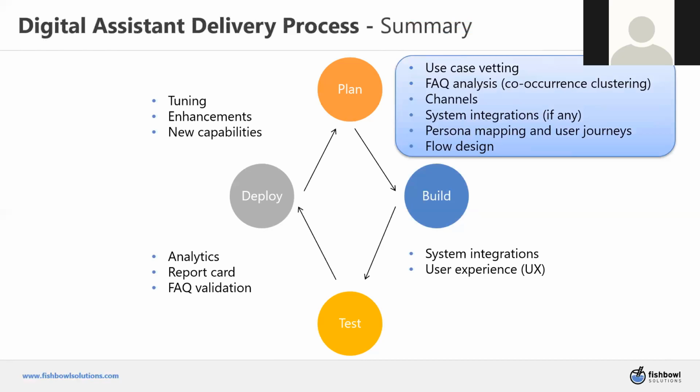And then really a fun part of this process is helping you map out your user personas and the journeys that they might take to get answers from a digital assistant. We'll then mock up a flowchart design and then move into the build phase. So after planning all that out, we integrate with any business systems and start designing the UX for the digital assistant. Once we have it built, we move to testing.